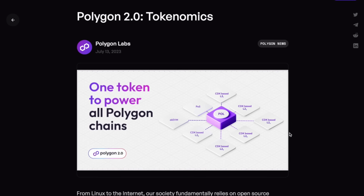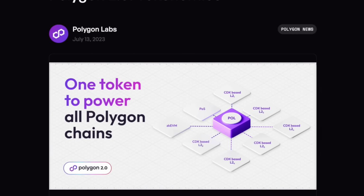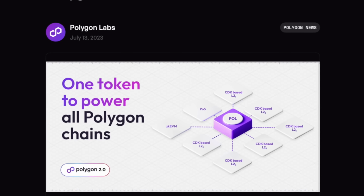With POL, validators can validate as many different chains as they want across the AggLayer ecosystem. And each chain can offer multiple roles to those validators, including things like ZK proof generation, participation in data availability committees, and a ton more. I'm sure the majority of you guys are maybe confused by what that stuff is or how it works. It doesn't really matter. The whole point is the POL token can be used across a multitude of new chains and in a lot of different new ways, making it therefore a lot more useful. And all of this really revolves around Polygon's new AggLayer.